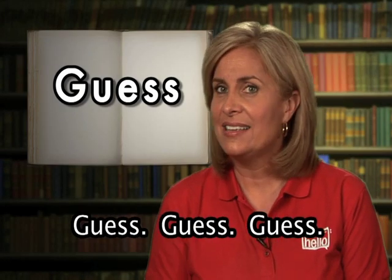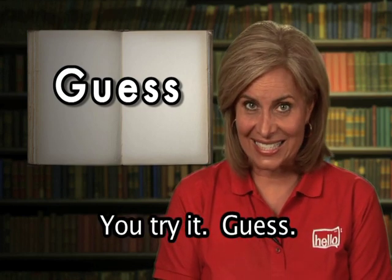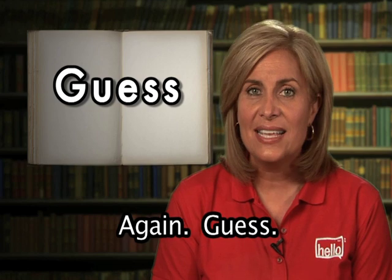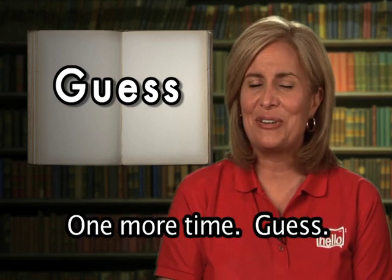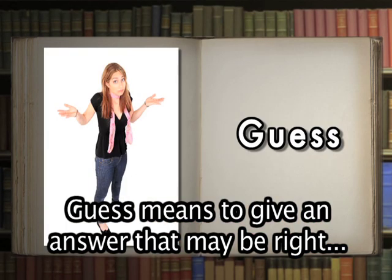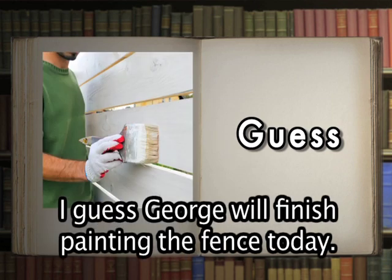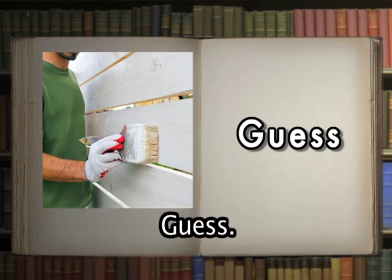Guess. Guess. You try it. Guess. Again, guess. One more time. Guess. That's right. Well done. Guess means to give an answer that may be right, but that you are not sure of. I guess George will finish painting the fence today. Guess.